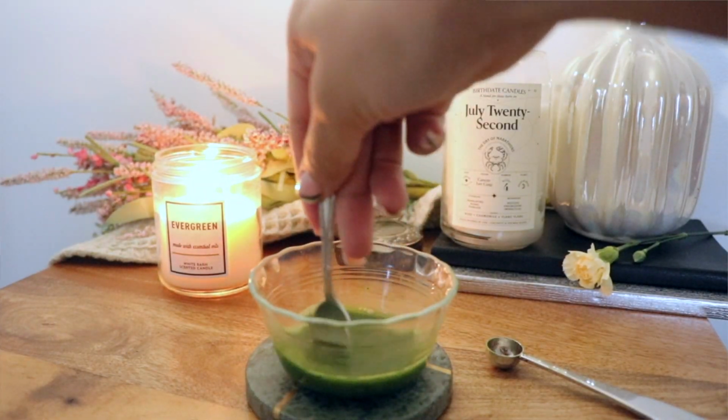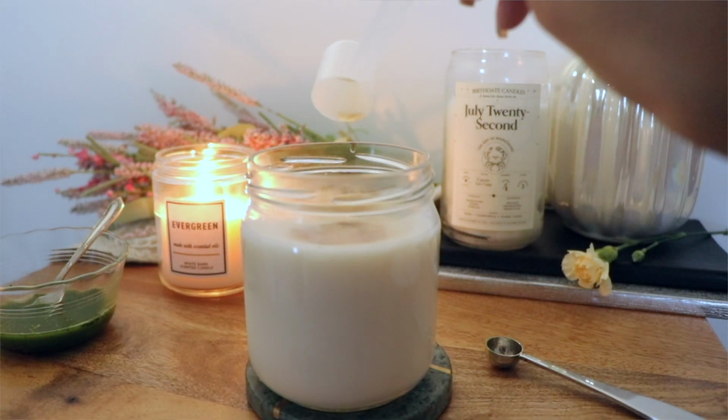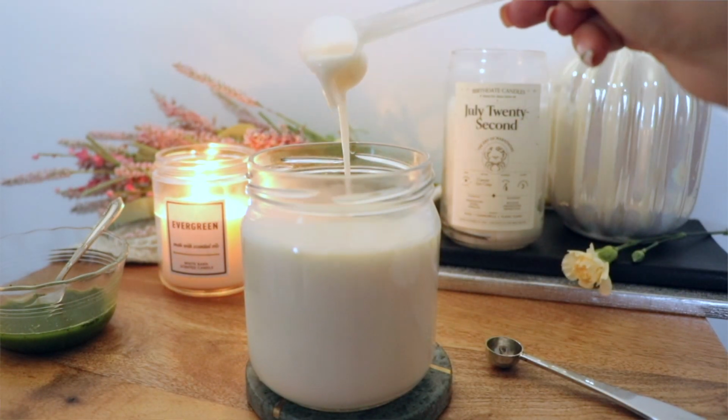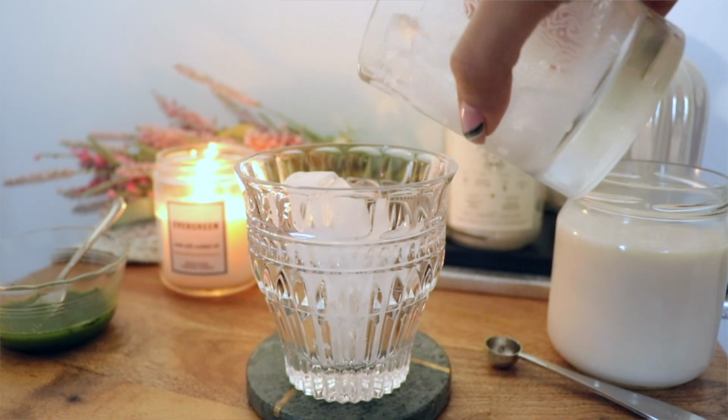But let's be real, I've been super intimidated by it, okay? It's not the first time I've come across matcha. I buy matcha lattes, donuts, hot matchas, cold matchas. Basically, ice cream, anything. If it has matcha in it, I want it. And I've just never wanted to make it at home because I've seen videos and it looks very complicated.